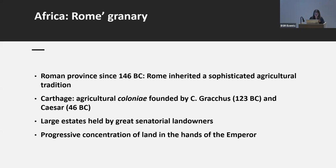After this not really brief overview of the history of the Annona up until the times of Trajan, we now move to one of the sources of Rome's grain, that is Africa. Africa became a Roman province after the destruction of Carthage, and through the transformation of Africa into a province, Rome inherited an extremely sophisticated agricultural tradition, but also a structured and well-organized territory that was particularly suited for further agricultural installation.